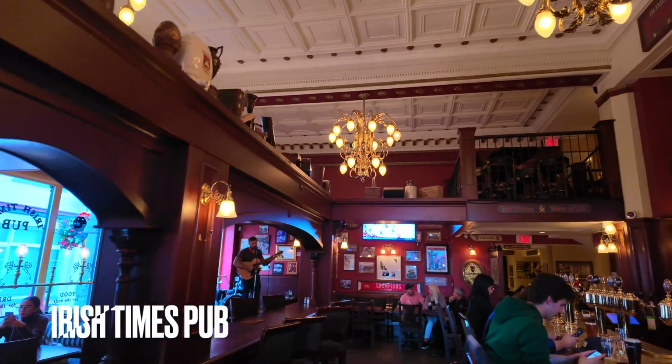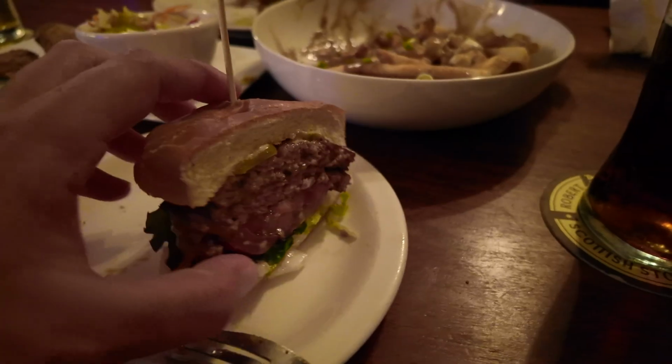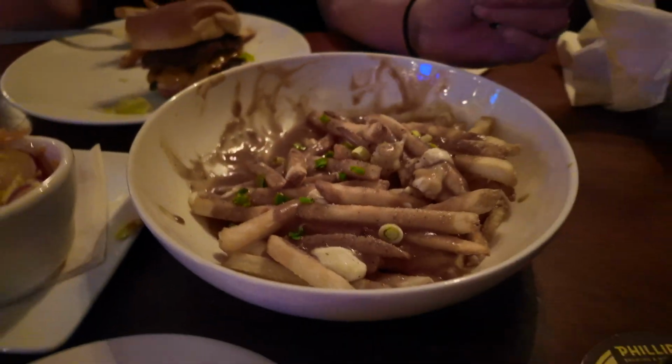Like all of the ports on the cruise, lots of shops. Tons of shops, lots of restaurants. We're gonna make our way to an Irish pub where we're supposedly one of the better places in the city to get poutine. This place definitely had an authentic Irish tavern feel. The food was pretty solid and the poutine was really good.